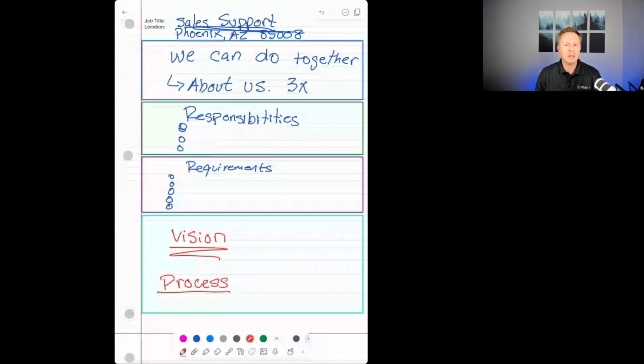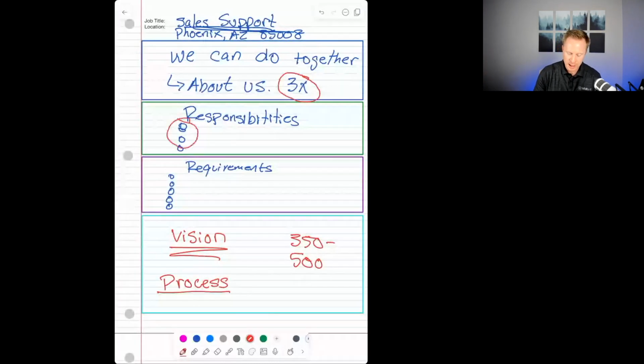If you can follow this recipe and you can aim to have this be 350 words to 500 words with your job title in there at least 3 times in the opening paragraph, and you're able to get in 5 to 7 bullet points in your posting, this is the exact formula that we recommend. They are going to drive more candidates and more qualified candidates to each and every one of your job postings.